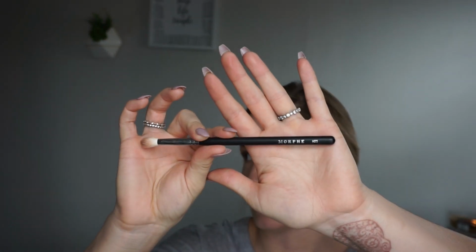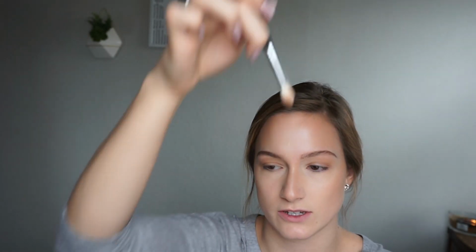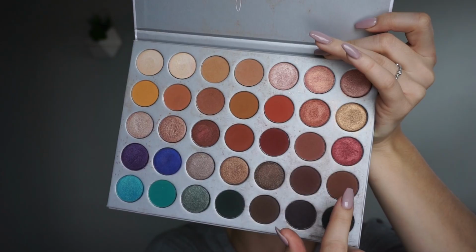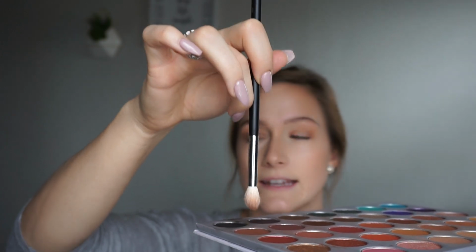Now I'm going to be taking the Morphe M573. It's a little bit more tapered off, so the general distribution of product is going to be at the very end, especially if you're going straight into the product and dipping down. So to finish off this lid look, I'm just going to be going in with this shade right here. Very lightly dip it in, and yes, tap off the excess, so when you're blending it out, it's not flicking all over the place and making a mess.